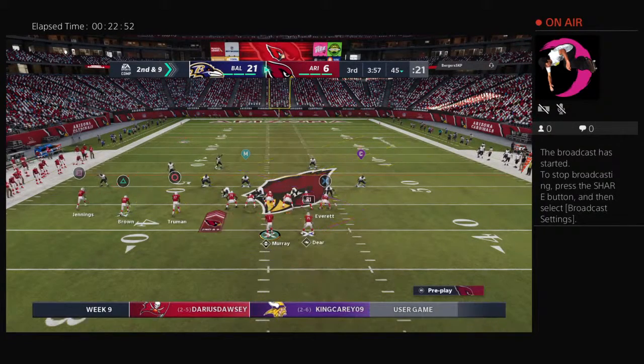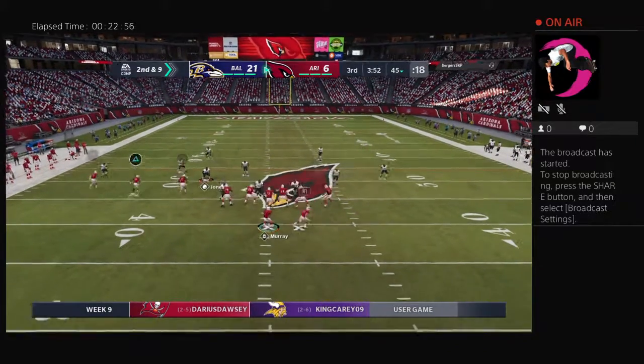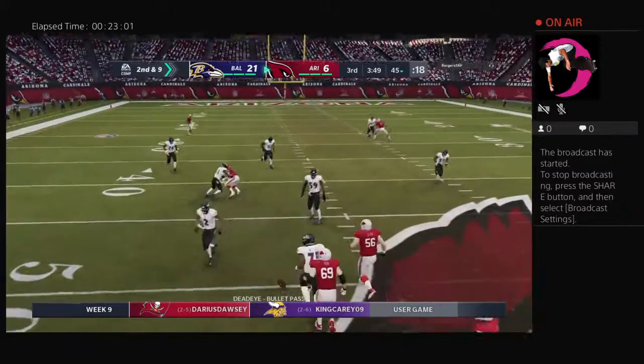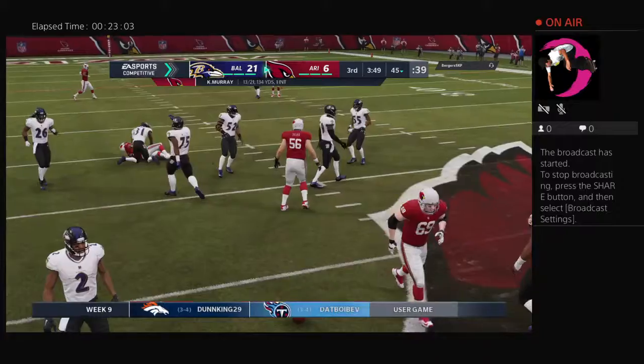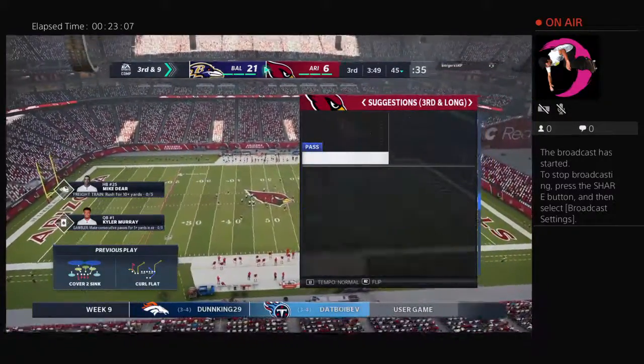Mike 52, Mike 52. On 2nd and 9, Murray. And that'll be incomplete. Took a pretty good shot as he tried to pull that one in. Couldn't hang on, 3rd down.